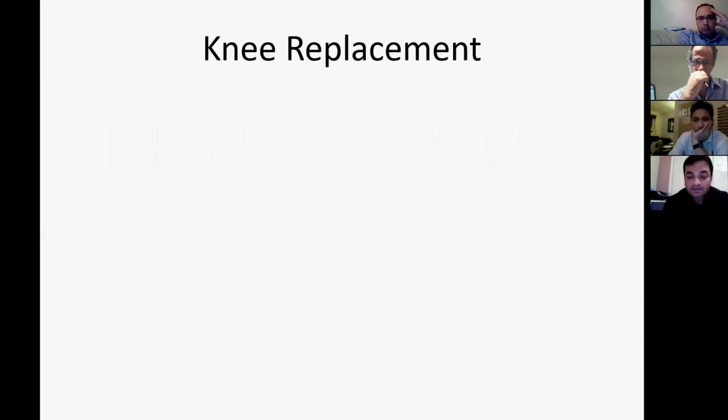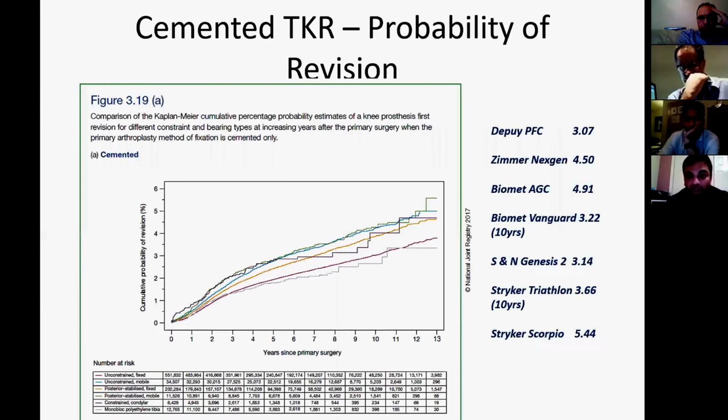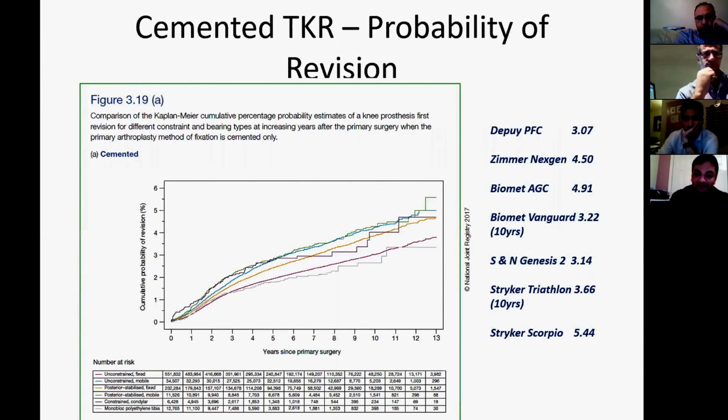So going on to knee replacement. Again, more charts. I'm afraid this talk is going to be full of these Kaplan-Meier charts. To simplify, this is the data that I've concluded, which is quite useful if they ask you what implants are you using and why are you using your implant. These are the most commonly used implants. I'm sure some people use others, which I'm not very familiar with, but these are the common implants that are used.